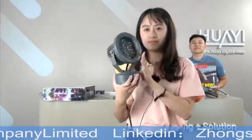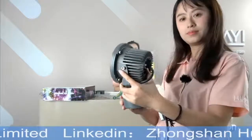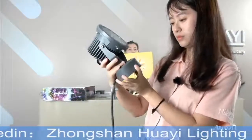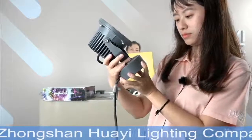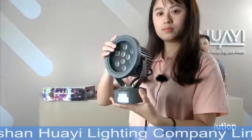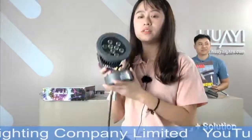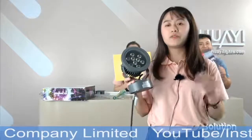Maybe the appearance is very ordinary, but the quality is totally different from what we have done before. This is especially for project usage, to ensure the function can be shown to our clients. Maybe the waterproof part is very strong. Actually, this version of floodlight, we have two versions.